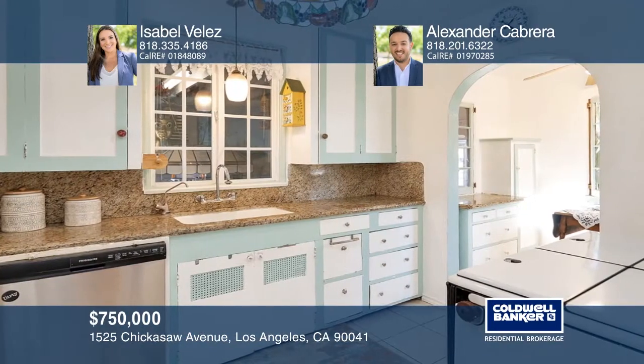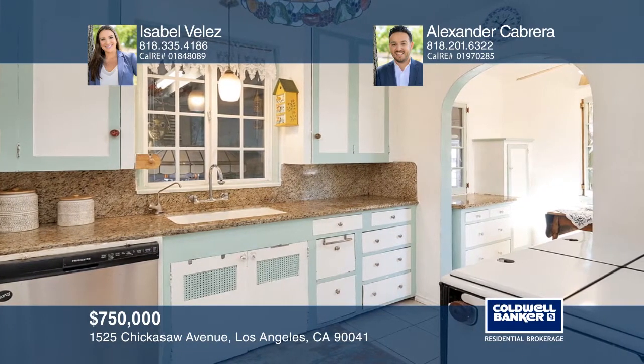This 1920s Spanish home is in a desirable neighborhood of Eagle Rock. It features original hardwood floors, a high barrel ceiling in the living room, a charming fireplace, a dining room, and a bonus office space. The kitchen offers great cabinet space and a breakfast nook. The extra-large converted patio is used as an indoor-outdoor space and includes a spa. Contact Isabel Velez and Alexander Cabrera for more details.